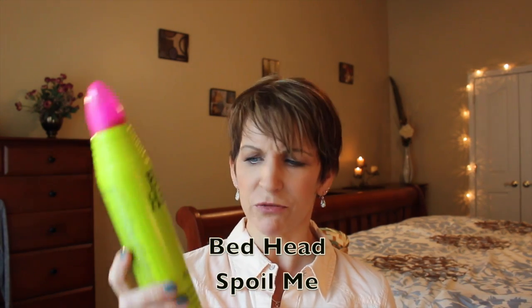Okay, another hair product, one more after this, is the Bedhead Spoil Me. This is supposed to be a mixture of a hairspray, a refreshing, defrizzing, smoothing spray. And what I like is that it doesn't feel sticky like a hairspray. It definitely smells wonderful. The packaging is obnoxious. Plus I wish it came in a travel size. I can't travel with this, it's just too big.